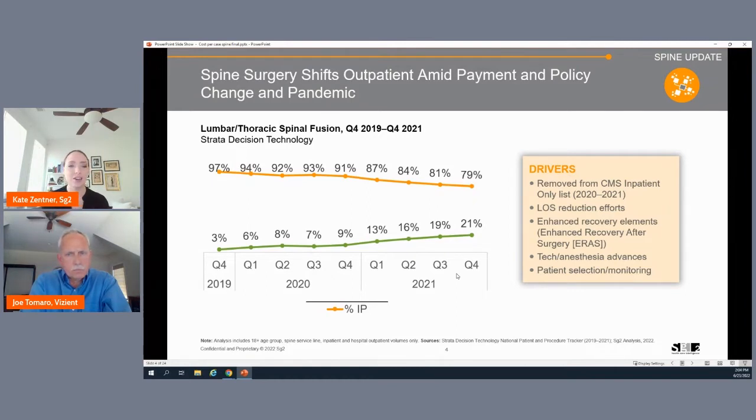Now, important detail here, lumbar fusion does tend to be a little bit more Medicare leaning. And we had some codes that came off of the inpatient only list beginning in 2020. But you see here, as we go across this timeline, it wasn't really until 2021 where we started to see that status shift begin to escalate. At the beginning of the year, you had a 90-10 inpatient hospital outpatient split. By the end of the year, we were looking more at 80-20. So what's driving this?